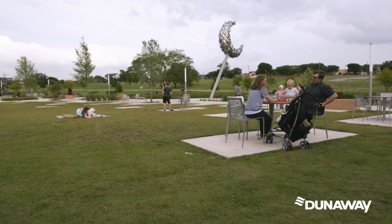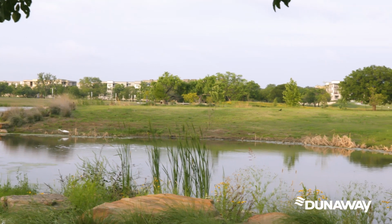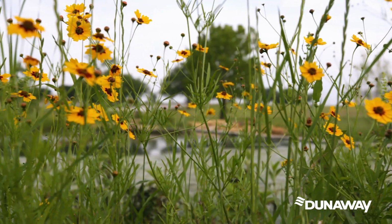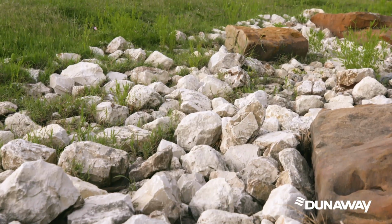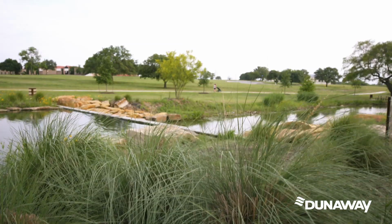When we were designing Greenline, one of the things was, what can we do to lower maintenance? When you use native grasses and wildflowers, those plants don't take as much maintenance, and they kind of weed themselves and take care of themselves. The new design lets it just be more natural and a lot less maintenance.